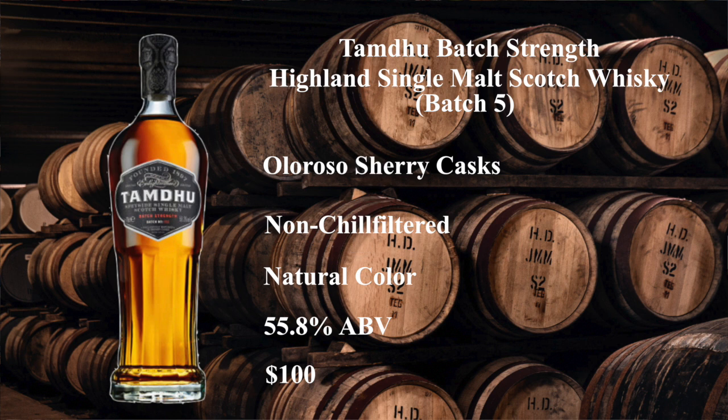Coming in at number 7 is the Tamdhu Batch Strength Highland Single Malt Scotch Whiskey, aged in 100% Oloroso sherry cask. It is non-chill filtered, has natural color. This is batch number 5, bottled at 55.8% alcohol by volume, and sells for about $100.